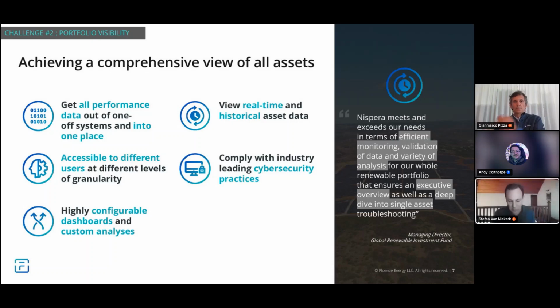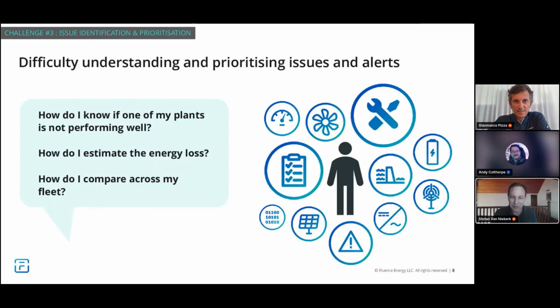Thanks, Gianmarco. I hand over back to you for the activities on notifications. Thanks, Stefan. And yes, let's look at a level deeper here from portfolio visibility, really trying to understand how do we identify and prioritize potential performance issues. As an asset owner, I'm sure you are familiar with these challenges.